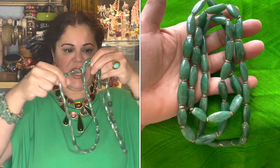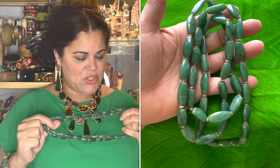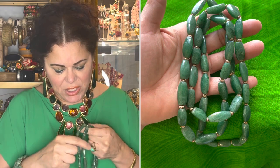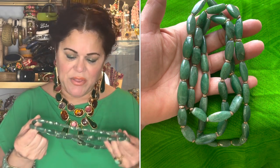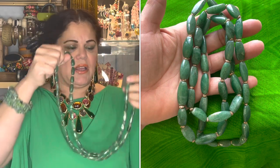Here is another jade necklace that I found in the wild. This looks like nephrite jade. It sort of does look kind of color treated. When you look at it closely, you can see the speckles in there. It's definitely jade that they made to look a little bit brighter than what it should be. But it really is still a stunning, just a nice piece to layer with. I really like this piece a lot.